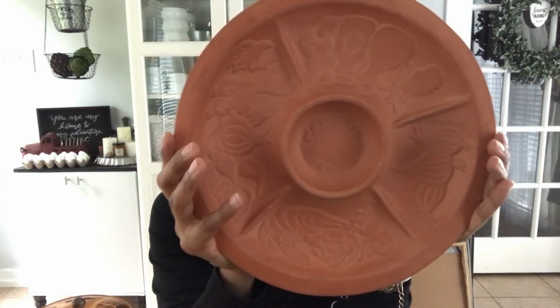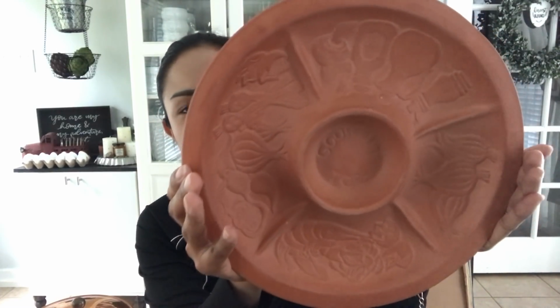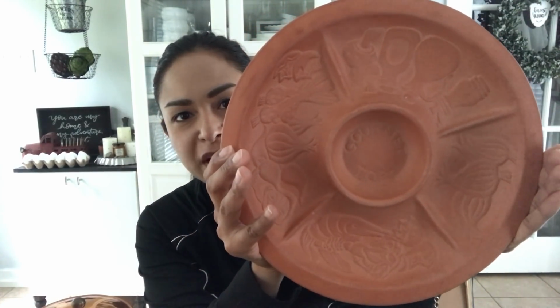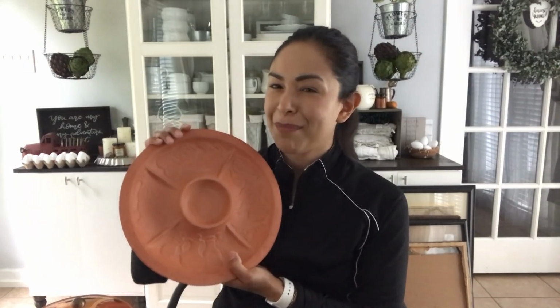It's older than me. And it's a gorgeous, gorgeous piece, very well kept, has no chips or breaks, barely has any scratches on it. Looks like it's never been used. So that makes me very, very happy. But I might keep it, I don't know. I have a terracotta dish collection and I might keep it, but I might not. I'm thinking more along the lines of sell that one.